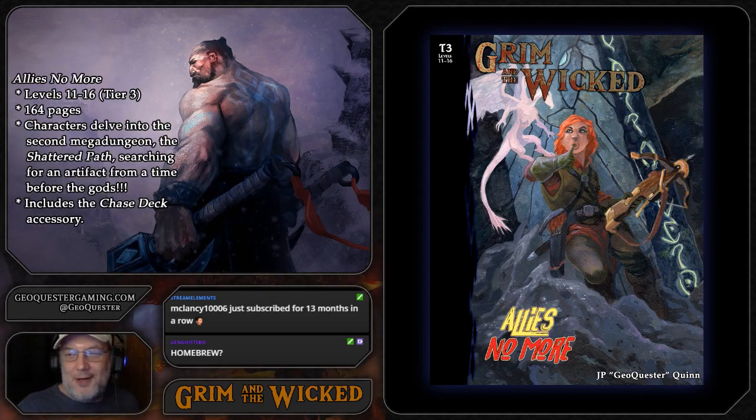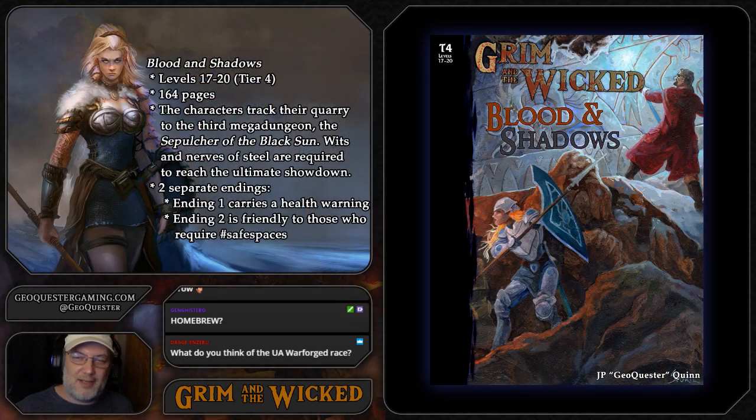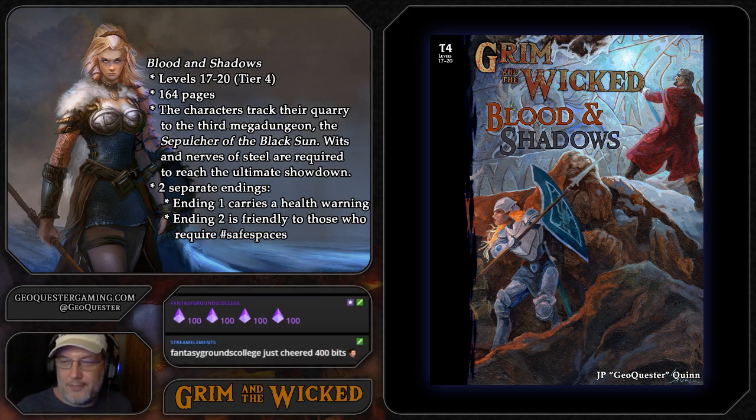So homebrew. Yes, I said it. If somebody wants to use it, a fair number of people like to use it, so I don't mind. I haven't even looked at it. Oh, the UA version of the Warforged. Yeah, I've looked at that. It's there. No big deal.